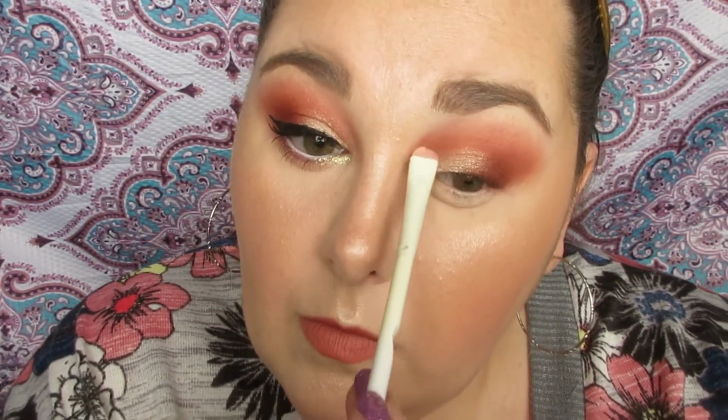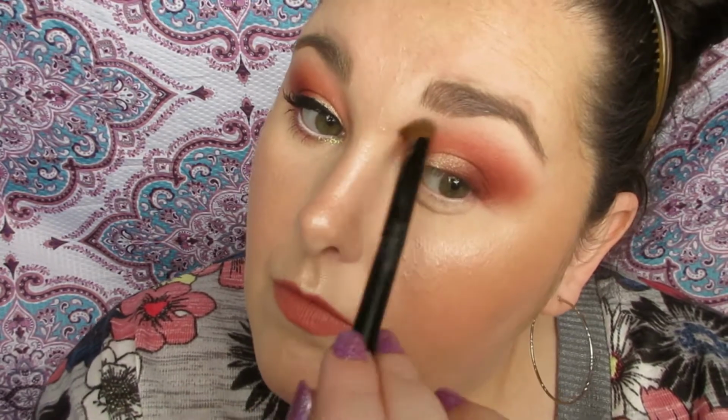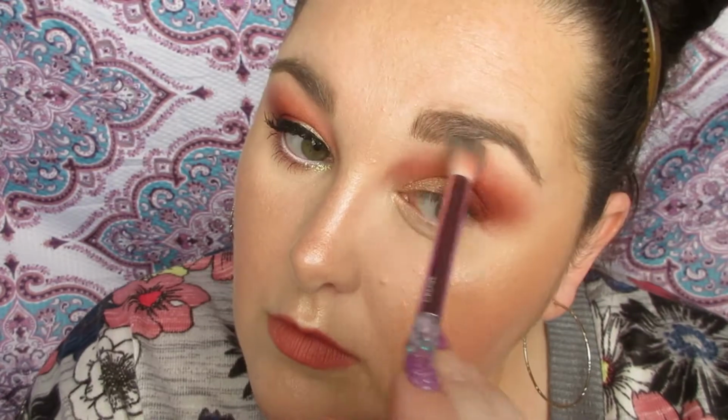And the glitter, well, first we're going to be taking Creamer, and that's going to be used as our highlight. Very nice shade. The other day I wore this on my lid. Turned out really nice, very beautiful. These shades also blend out very, very easily. This is just like most of those Profusion palettes. They are amazing. So blend, blend, blend. I hope you guys love this look as much as I do. So beautiful. And then we're going to be taking that Donut Ask on the lower lash line, really buffing that into the lower lash line as well.